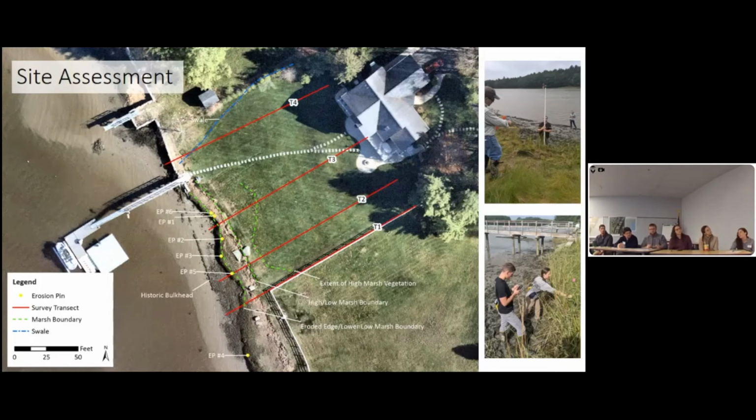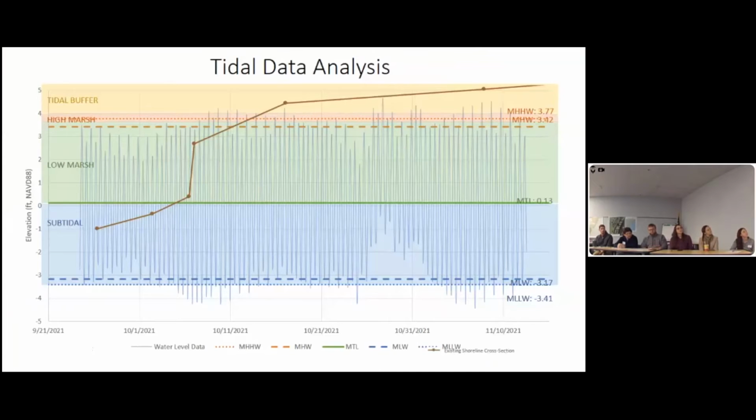Oh, and also, it wasn't pictured on that last slide, but we installed a water level logger to assess the fluctuation of the tidal water levels at the site. And we use that data. Here you can see the blue fine line in the background is the actual continuous 5-minute increment data. And we use that to pull some statistics for the different tidal datums, which are shown with the colored lines: the mean tide line, mean high water, mean higher high water, et cetera.